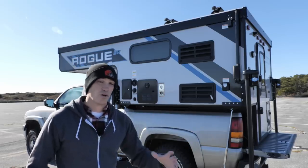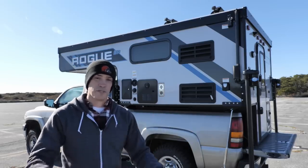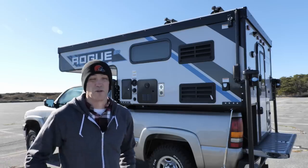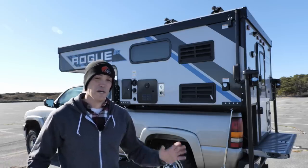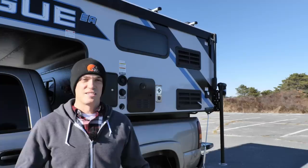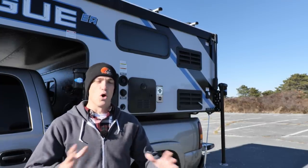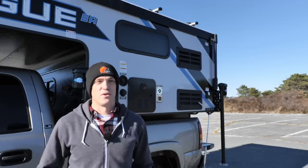It comes in under 1,400 pounds, which certainly clears the payload capacity for this truck. It's a 3/4 ton truck. I believe the payload's about 3,200 pounds. So very, very comfortably rides in the back. It is kind of a unique setup in that the pop top actually goes up at an angle, which is similar to a lot of the overlanding style rigs that are out there, but isn't really common with a lot of these other pop-up campers.